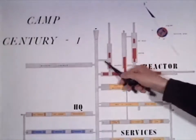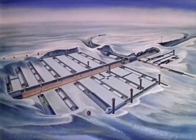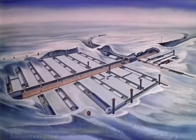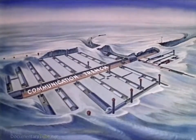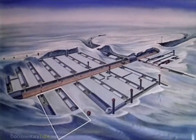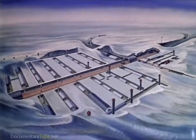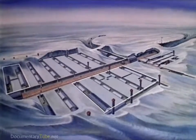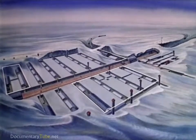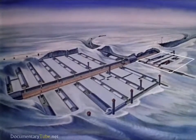The basic concept was simple. A system of 23 trenches would be dug into the ice cap and then covered with steel arches and snow. Branching off the main communication trench would be a series of lateral trenches housing complete research, laboratory, and test facilities, modern living quarters and recreation areas, and a complex of support facilities. Since transporting great quantities of diesel fuel over vast Arctic wastes was impractical, we would install a nuclear power plant.